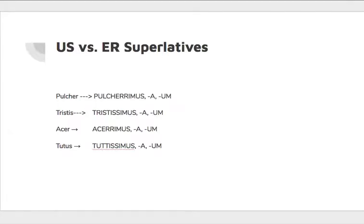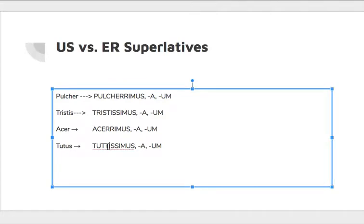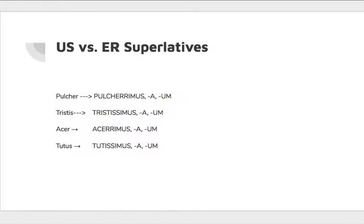Yes, pulcher ends in an ER, so we just add rimus onto the end. Pulcherrimus. Tristis does not have an ER, so we go to the stem, tristis, triste. The stem is trist, and put on an issimus, tristissimus. Acer, stem ER, add rimus, acerrimus. Tutus, no ER, stem is tut, T-U-T. Oh, there should only be one T, apologies. Tutissimus. Okay? All good stuff there.